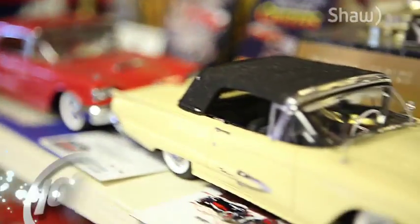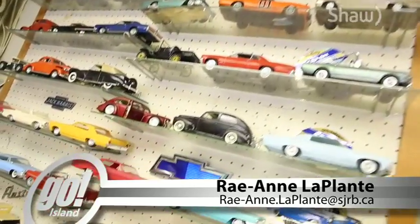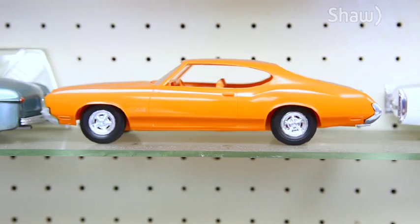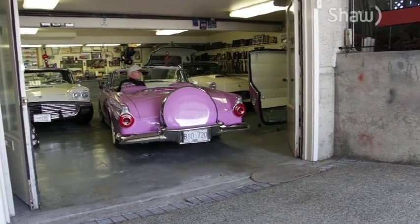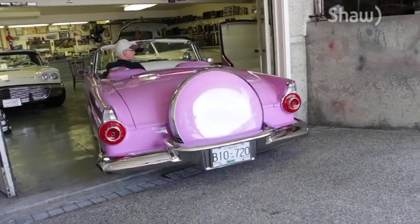Most boys love collecting model cars, imagining that one day they'll be behind the wheel racing one. And even in his 70s, Joe Fort still collects these model cars. But he also collects a lot of these. Well, cars have always been my hobby. I've always had something different ever since I could buy the first car.